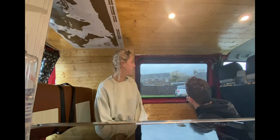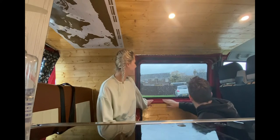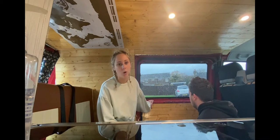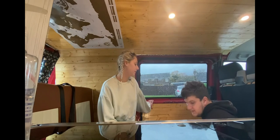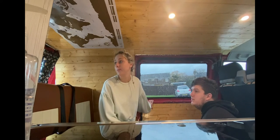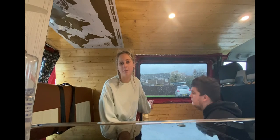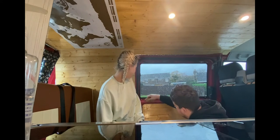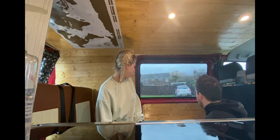But today, as you can see, we've got rid of that horrible carpeting. We're sanding it down and we are going to paint it white. All the red bits inside are going to be white. Well, we're going to try anyway. We have bought proper paint, like the metal paint. So we're just sanding it down at the moment, get it all smooth, the best we can.